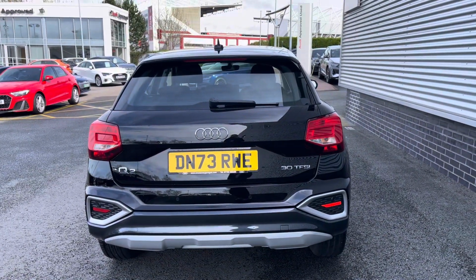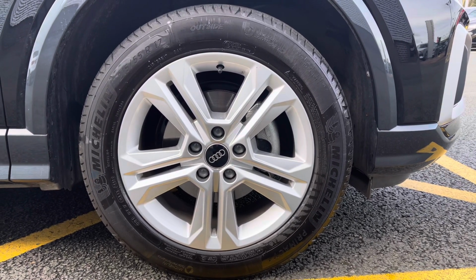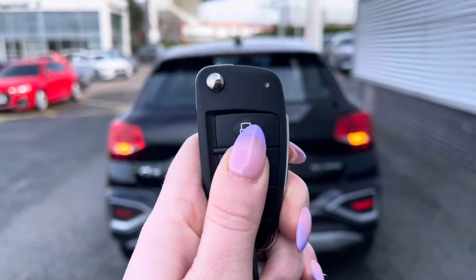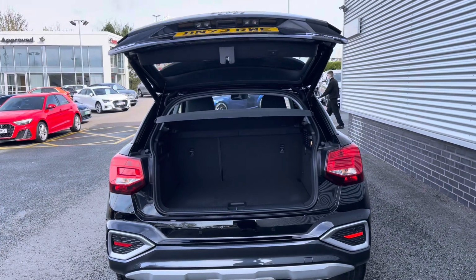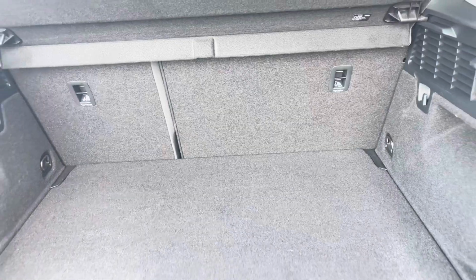2,505 miles. Rolling on 17-inch alloy wheels with a 5 double spoke design, giving it that sporty edge whilst on the road. For added convenience, the power-operated tailgate opens by a double click of a button, making loading and unloading a breeze. Showing you the boot area, as you can see, there is plenty of space for your everyday needs.